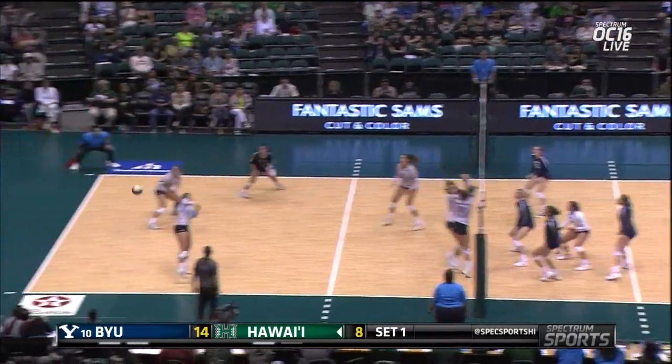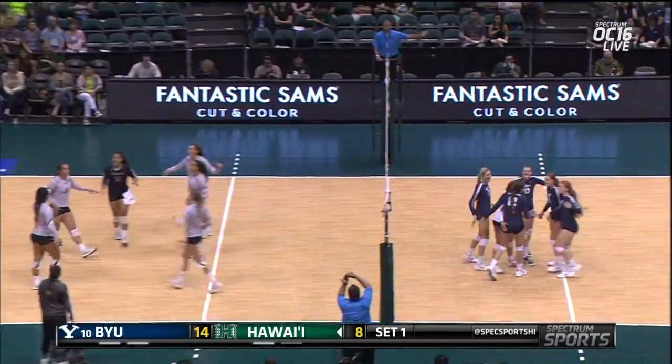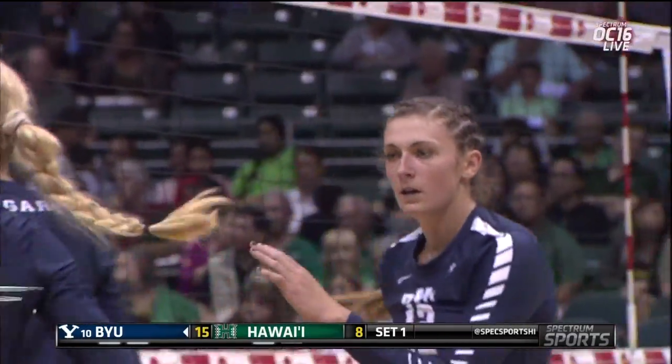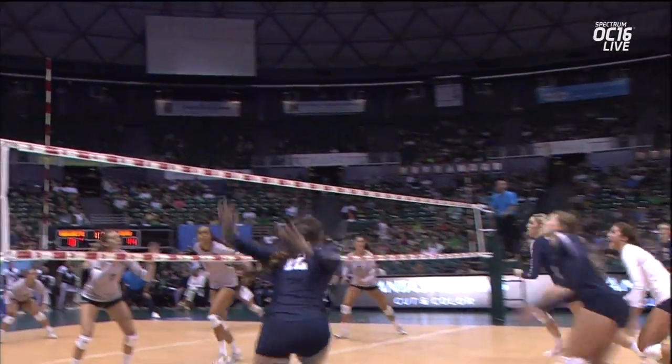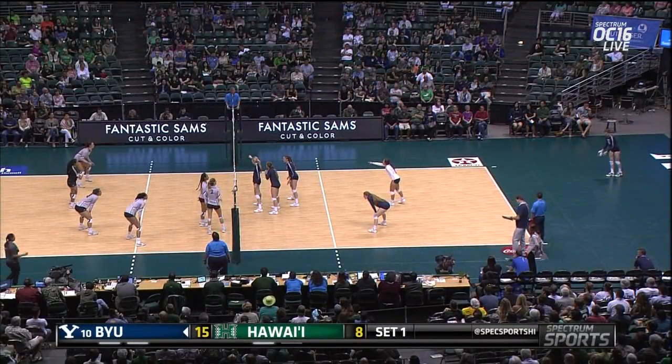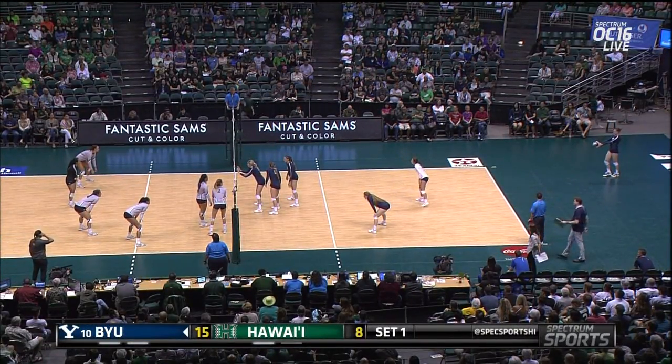Set goes left side. Jones Perry gets another kill. C-Mac, she is unstoppable right now. That's eight put downs already for Ronnie Jones Perry. Eight put downs, no errors. Hits this one down the line. Sees the block go cross court on her, so she goes down the line. She's hitting .615 right now.